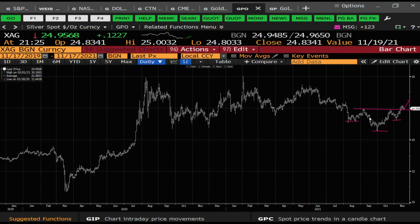This is your 2-year daily silver chart. Remember, we talked about the battle between the bulls and bears in here all this time. And now we have this very bullish pattern, at least the way I draw it here. And that's a good look for silver. And of course, for lots of fundamental reasons, we like silver a whole bunch right here on a long-term basis.